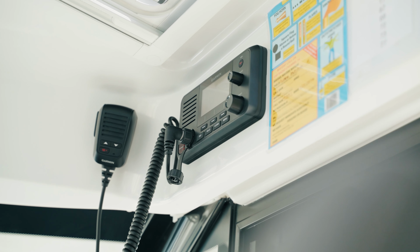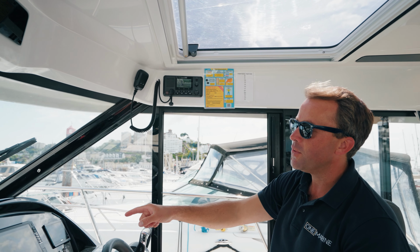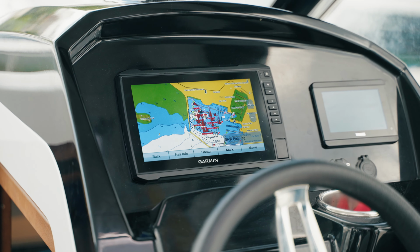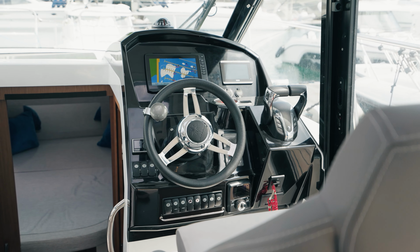Tucked up here you've got your VHF, fully DSC radio, and you'll see on the plotter as well, she's also got AIS. So there's lots of AIS targets up here in the marina, and that's a great feature. Again, shouting about how modern the boat is.